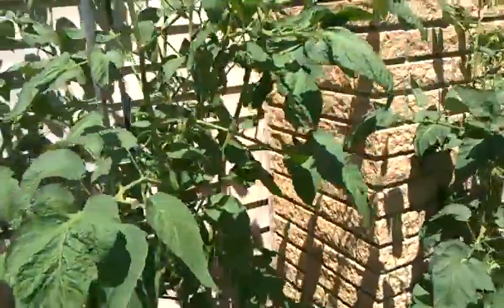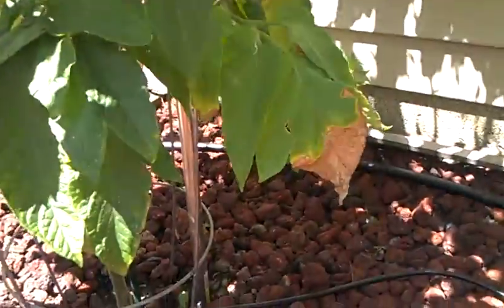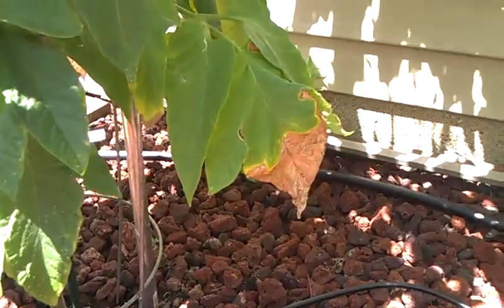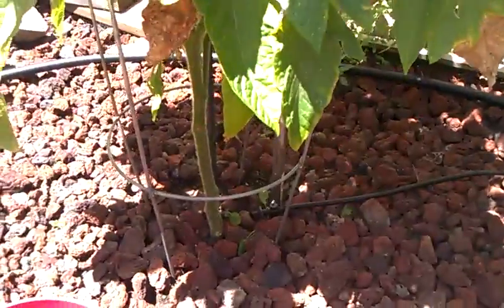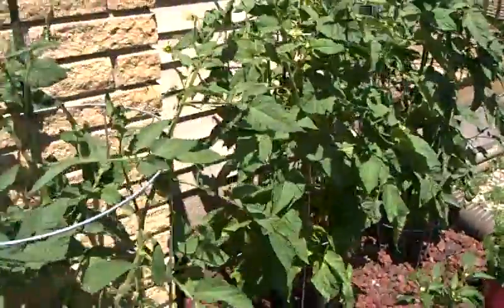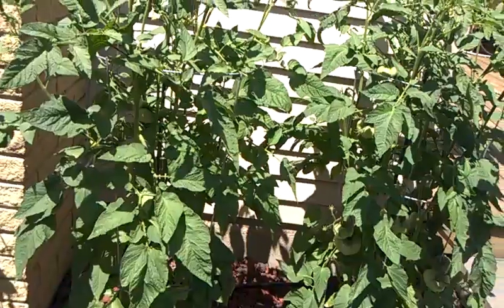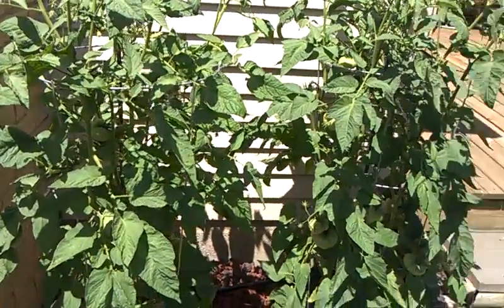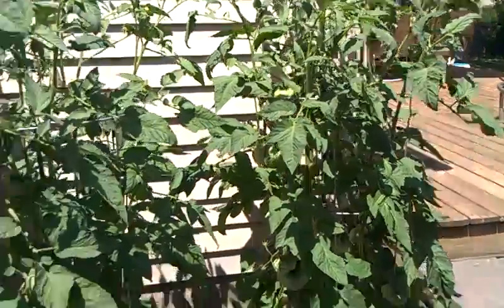Everything's looking well. My tomatoes are doing well. I have a couple that have just a few bad leaves on them, and I'm not sure what that's about. I keep them trimmed up from the bottom. I try to avoid the blight by keeping my lower branches trimmed up away from the ground, and I always keep lava rock or some type of mulch here so that the dirt doesn't splash up on the leaves. And I've read that helped.